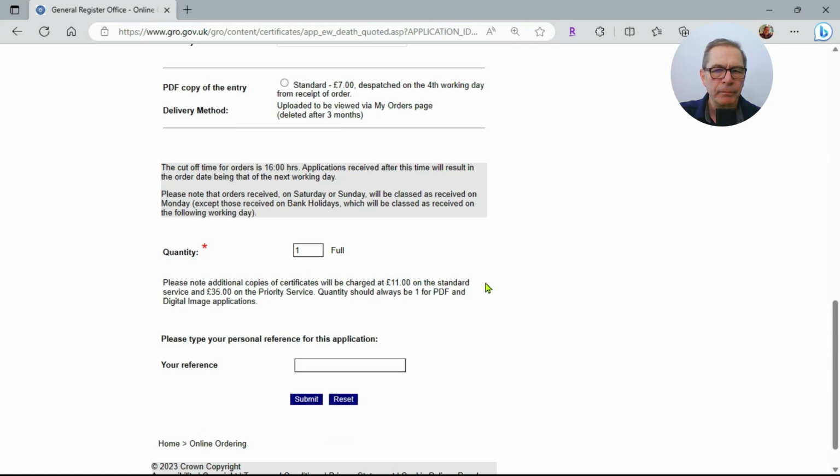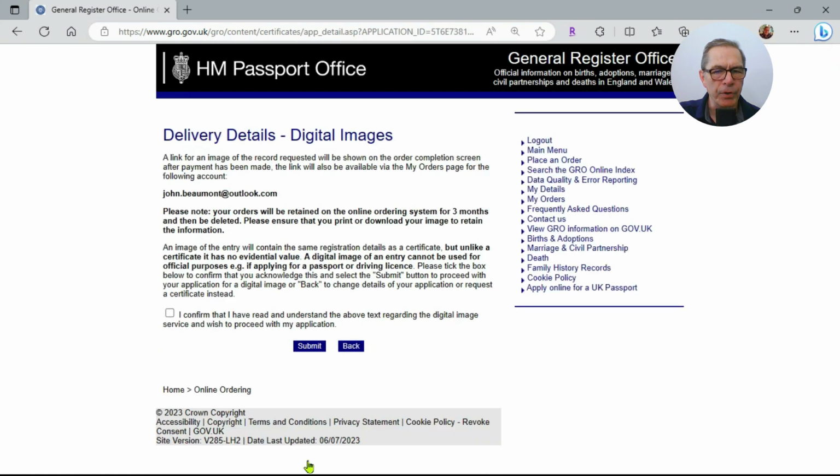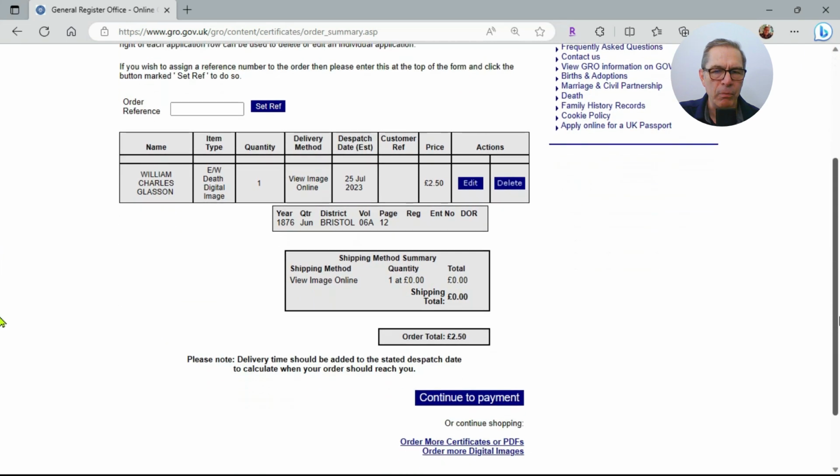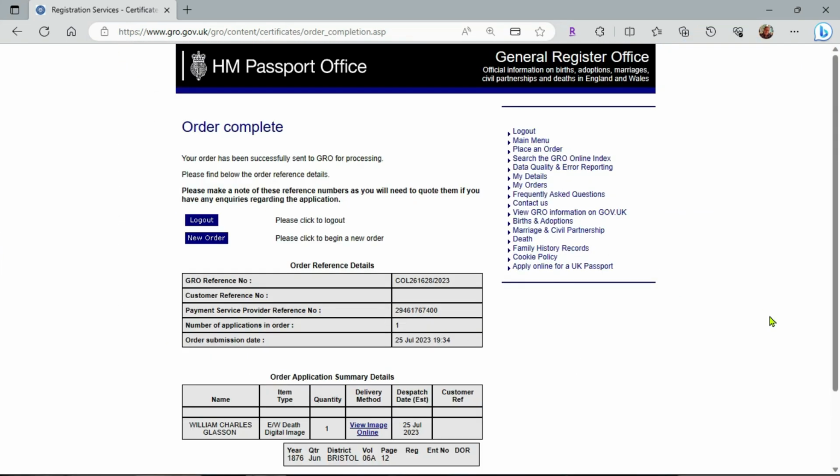a $3 payment. But now we submit our order, confirm our email address where we're going to get the digital image sent to, and then we just need to go to payment and pay this. And once we're paid, we'll see the image being available for download almost immediately. And now the order is complete. I've paid for the order and I go to the order completion screen. And here at the bottom of the screen I can view the digital image immediately.